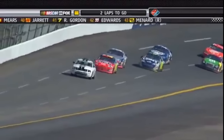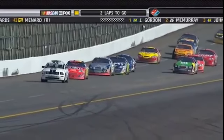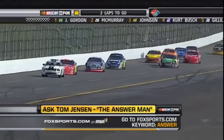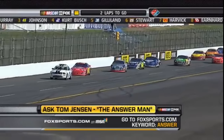I think it's just an interesting bunch of cars at the front of the field right now. If you've got questions, ask Tom Jensen. He's our answer man. Log on to foxsports.com on MSN, keyword answer. Just don't ask him who's going to win. We've got a few laps to wait to find out.